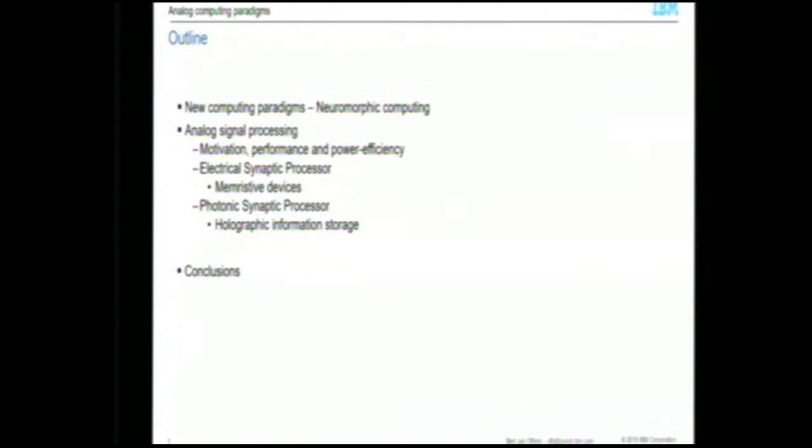I will talk about neuromorphic computing and the kind of structure that we address, and then go into new ways to do the processing for neural networks using analog computing, and address two kinds of systems, an electrical system as well as a photonic system. And I will compare them a little bit in the discussion to give you a feeling of where this could go. And then I will conclude.